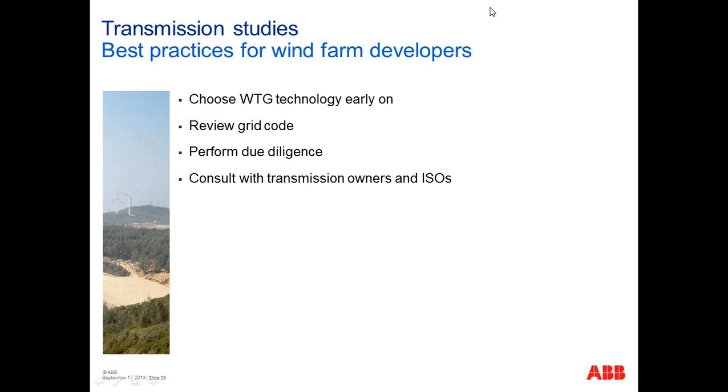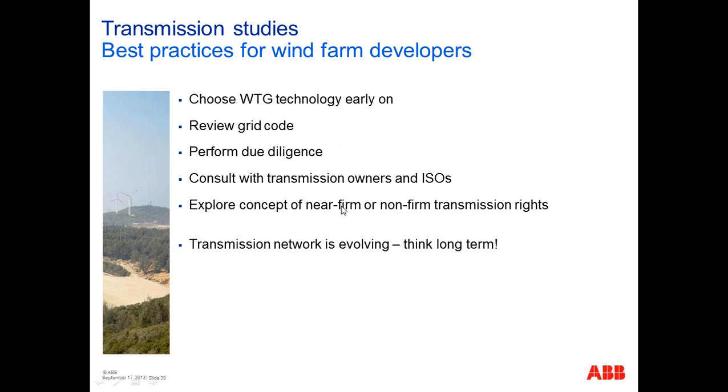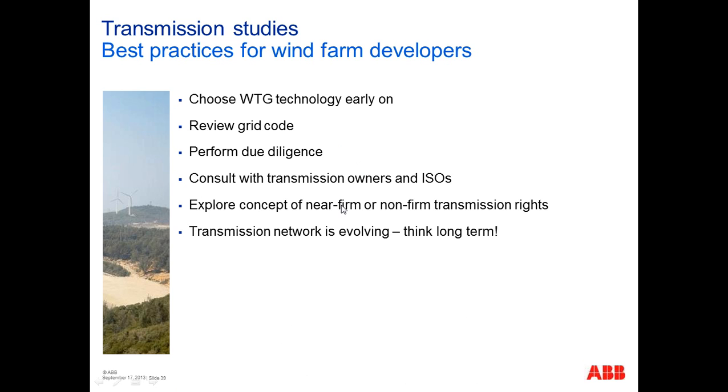Work with the transmission owners and ISOs to understand and work through the interconnection and delivery issues. Resolution of the impacts requires coordination between multiple parties, including wind generator manufacturers, generation developers, transmission owners, ISOs, and RTOs. Explore the concept of near-firm and non-firm transmission rights to identify periods when transmission capacity is available. And most importantly, think long-term. There's uncertainty everywhere, and you want to make sure that you can justify the return on your investment many years from now over the life of your wind farm.